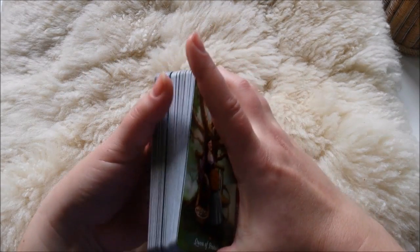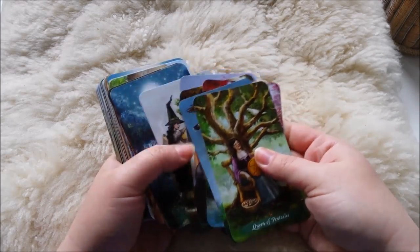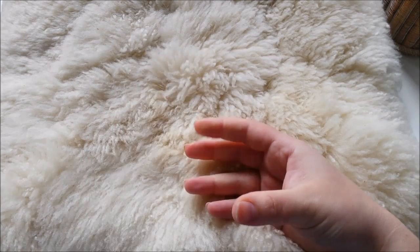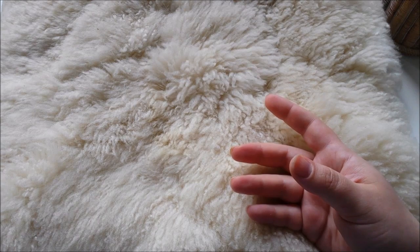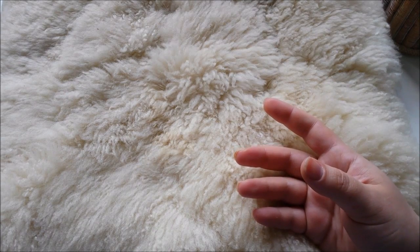Once it had its own voice and its own face, I had to keep it. So I loved that this deck proved me wrong. So beautiful deck to work with. Next stop, I think the oracle decks that I got, and it's quite a few.